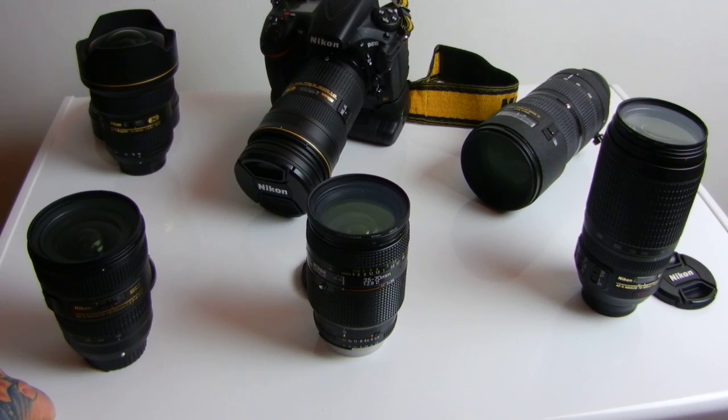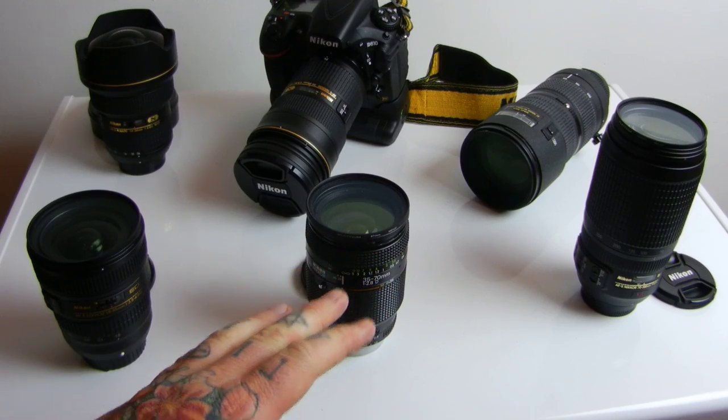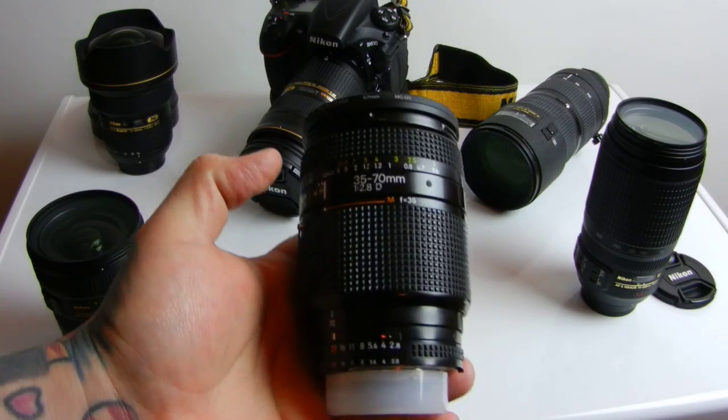It's an incredible lens. Once again, 35 to 70 2.8, $300. You might get lucky, snag one for $200, $250. If you don't get this lens, you're a pathetic idiot.